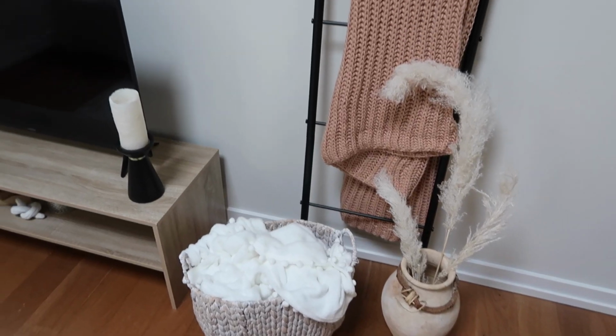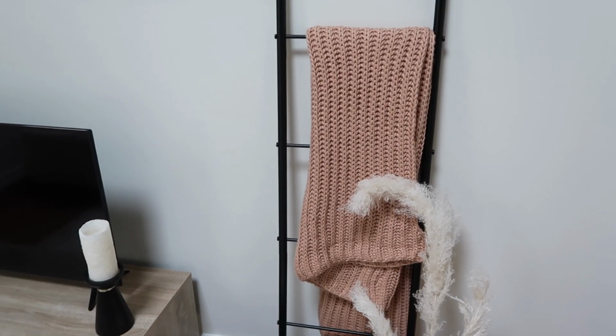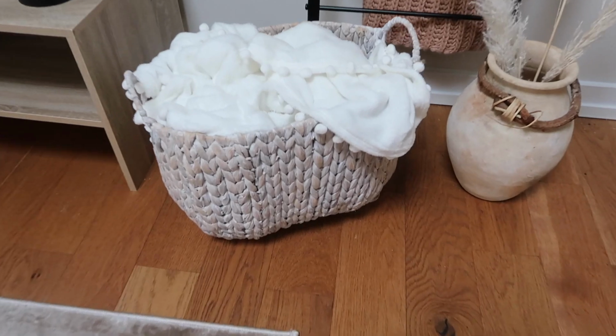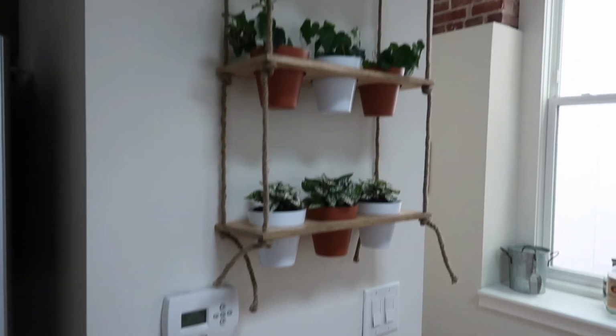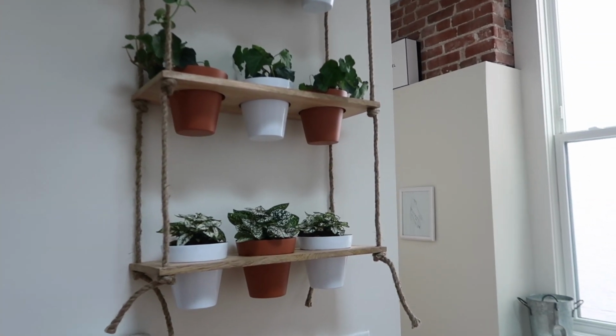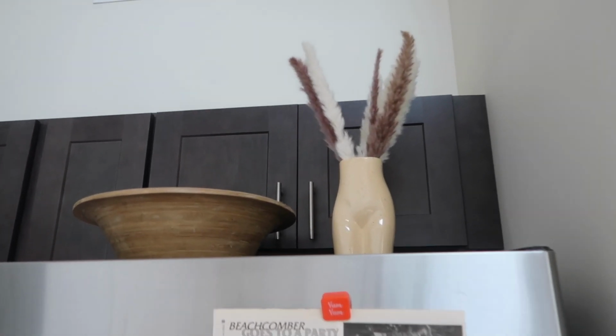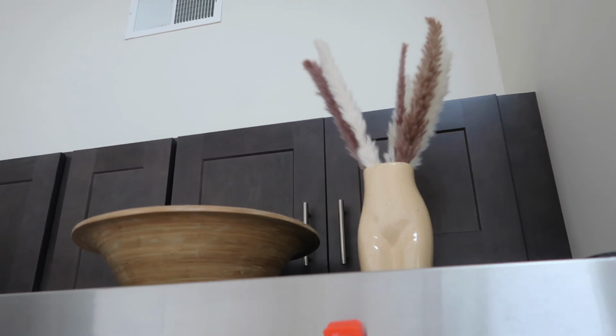The only thing I changed from this area was this beautiful clay colored blanket that I got from Target. And the basket is from TJ Maxx. And lastly, my favorite part of the house. My favorite piece of home decor I've ever gotten in my life. I will definitely link this down below. It is handmade from Etsy. And then over here, I just added some pampas grass to a vase from Urban Outfitters and this wooden bowl.